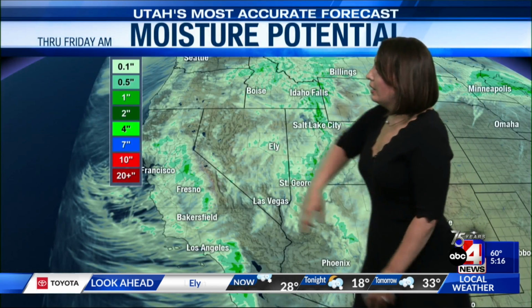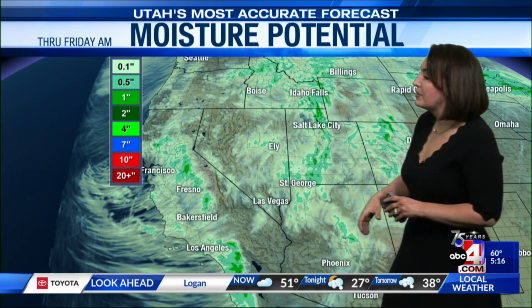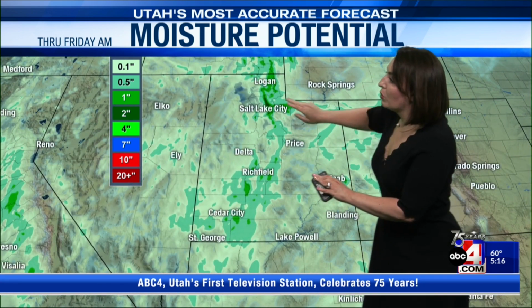Plenty of moisture is on the way for the high country. Not a surprise, very similar to the pattern we have been seeing and will continue to see because we have active skies that just don't want to give up. Moisture potential hitting California and the Sierra Nevadas. With that atmospheric river, we're taking the moisture from the Pacific and funneling it into the Beehive State. Darker green here shows where we're seeing heavier precip, and that includes the mountains.